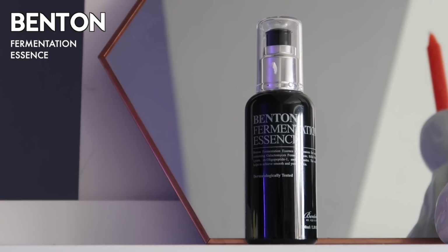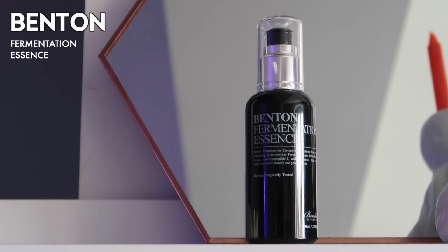As with the majority of what I consider the best essences I've ever used, the Benton Fermentation Essence contains Galactomyces ferment filtrate. Fermented yeast. It's in everything. You see it in SK2, Misha, Neogen. All the best essences I love have had that in. And that's really the main ingredient I look for in my essence. This has the ability to not only brighten up your skin tone, but it can also target fine lines, wrinkles, signs of aging in general, protect the skin barrier, leading to moisturizing benefits as well.